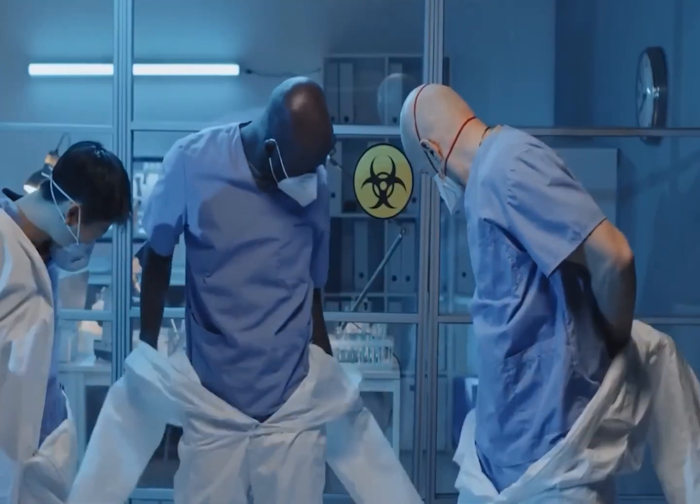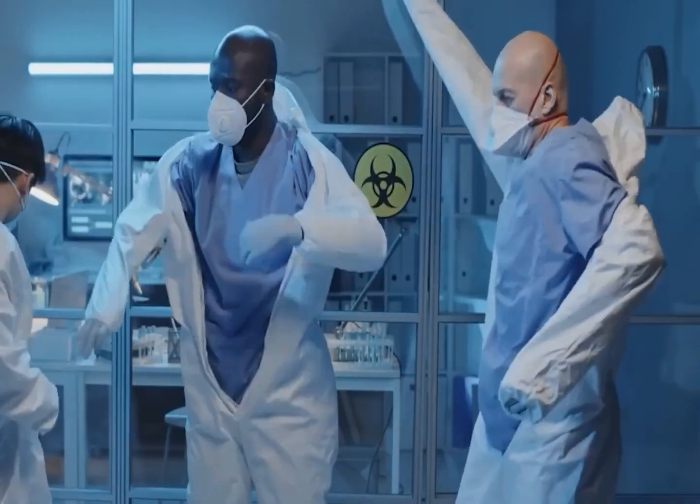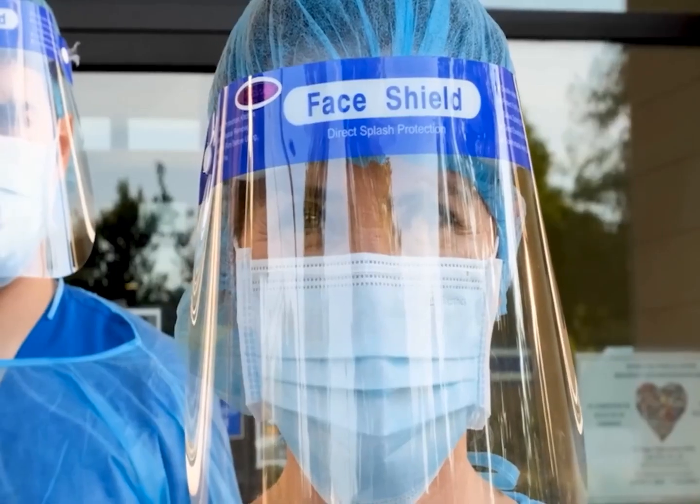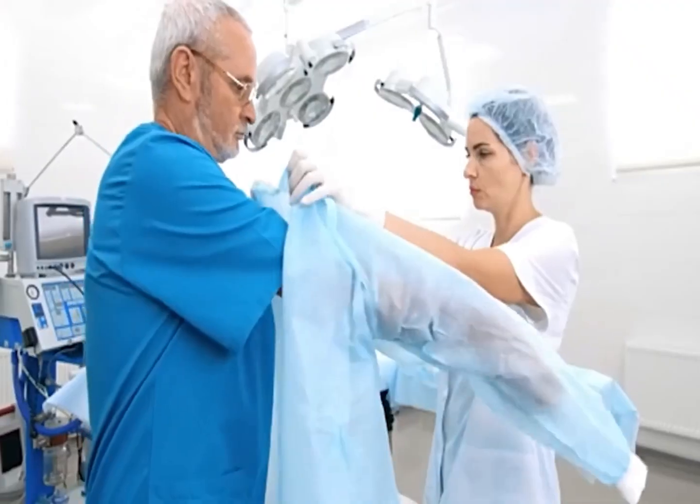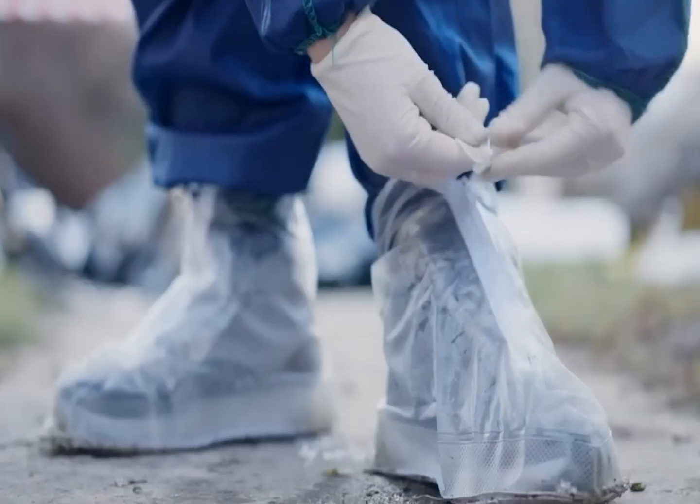Personal protective equipment, PPE, is essential for reducing the risk of exposure to blood or other potentially infectious materials in the workplace. PPE includes safety glasses or goggles, face masks, face shields, gloves (disposable vinyl, latex, or nitrile are recommended), gowns, aprons, or smocks, and foot coverings.